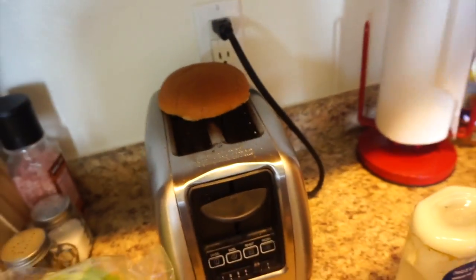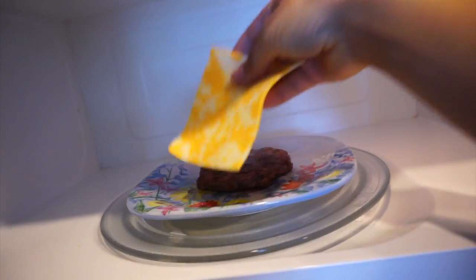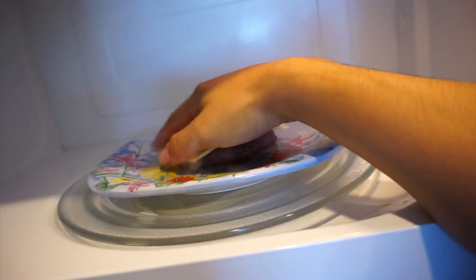2 minutes. I like my buns toasted, so I set them on top of the toaster. Like that. Put my Colby Jack cheese on for the last few minutes.